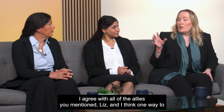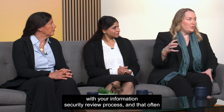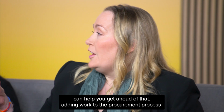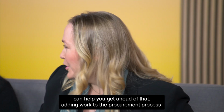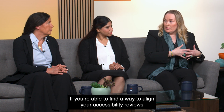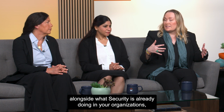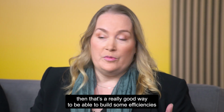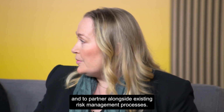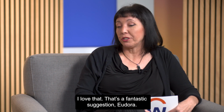And I think one way to get started looking at procurement and accessibility is actually partnering with your information security review process. That often can help you get ahead of adding work to the procurement process. If you're able to find a way to align your accessibility reviews alongside what the security team is already doing in your organizations, then that's a really good way to build some efficiencies and to partner alongside existing risk management processes. Love that. That's a fantastic suggestion, Eudora.